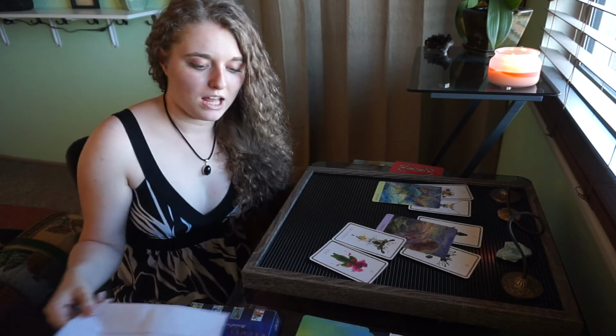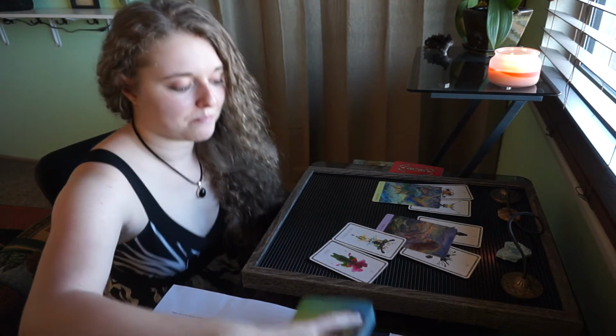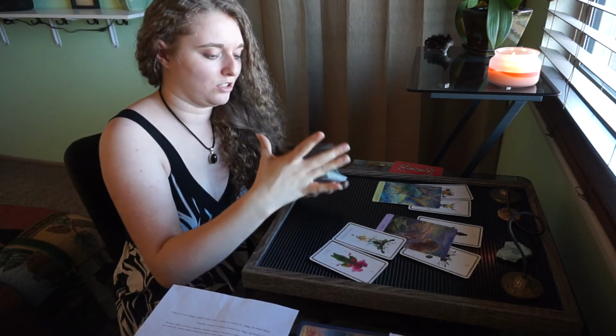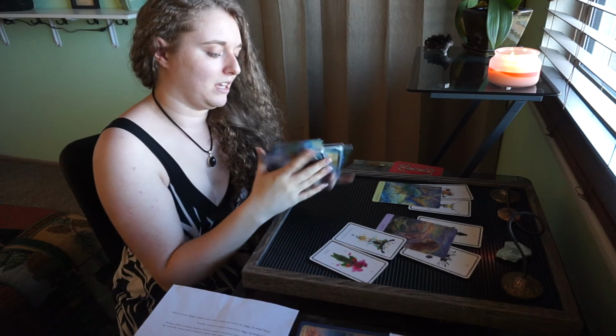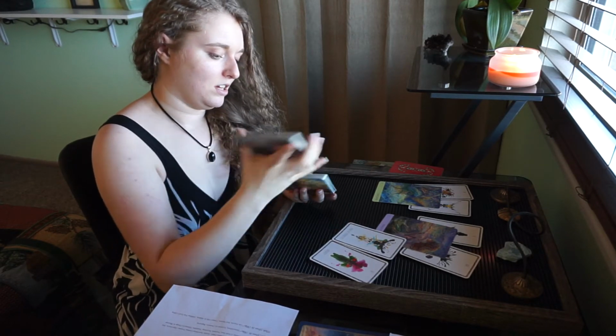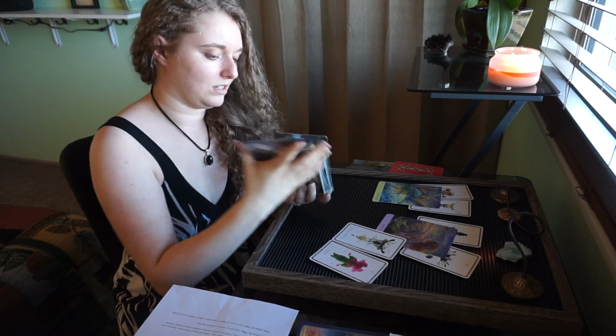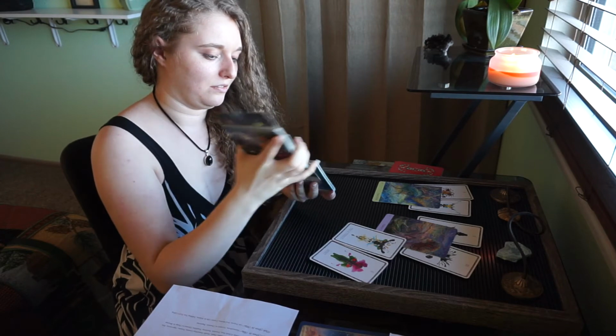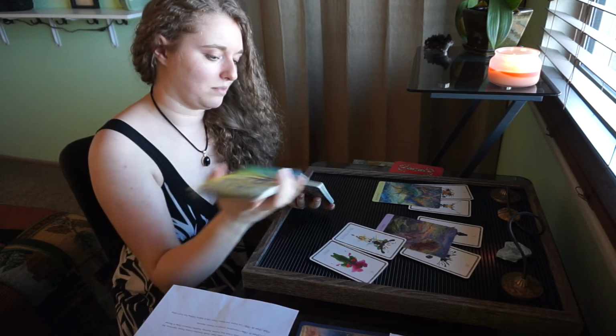So I'm going to pull one card from the Nature's Whispers Oracle to maybe add to this message, clarify it, or just allow Spirit to give you one final message, one more message.